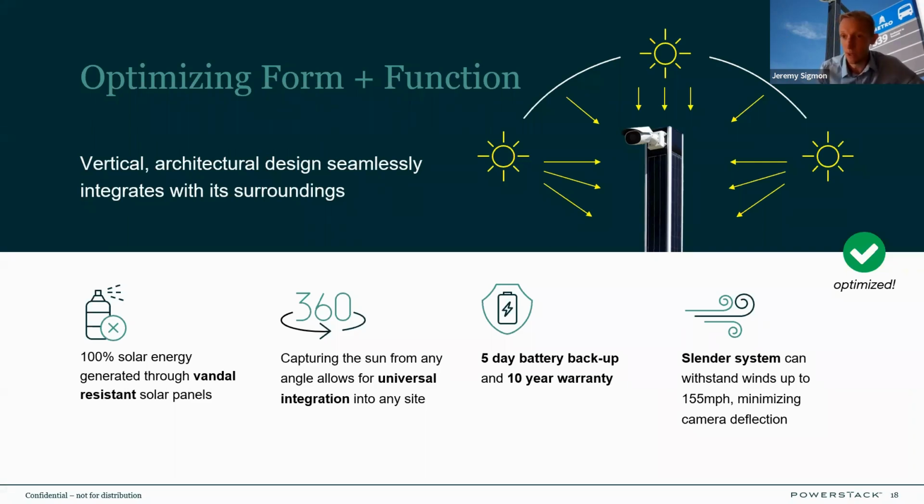We've actually upped our confidence in our battery solution for a 10-year warranty and a 5-day battery backup for the system throughout its life cycle. So that means that at the winter solstice, in the darkest time of year, we're designing our system to make sure it can last pretty much a whole week if you end up in that kind of darkness.